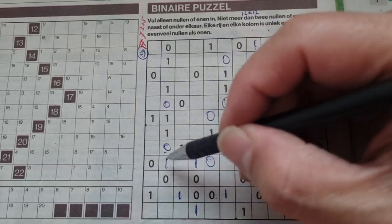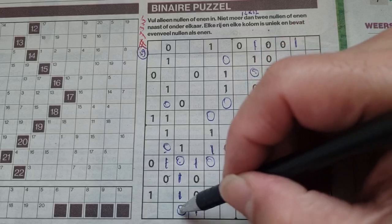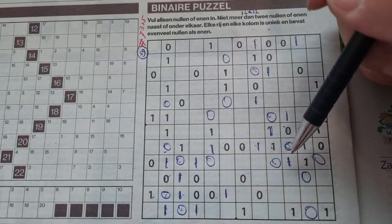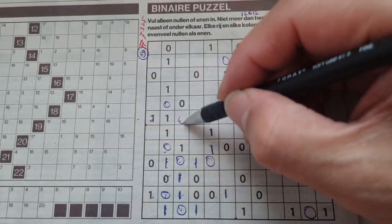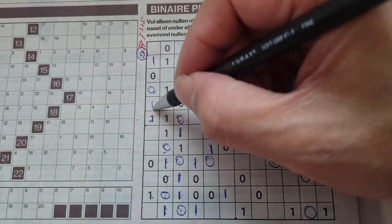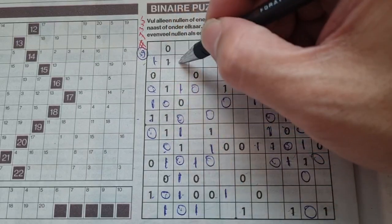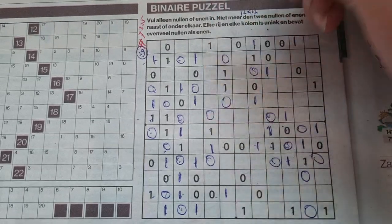Between the O's comes a 1. Between the ones comes an O. Between the O's comes a 1. Double 1, here no, there no. Between the ones comes an O. Double O, here 1, there 1. Double 1, here no, there no. Double O, here 1, there 1. Double 1, here no, there no. Double O, here 1, there 1.